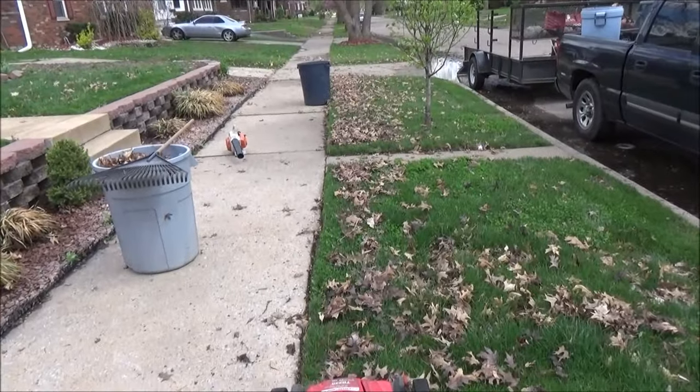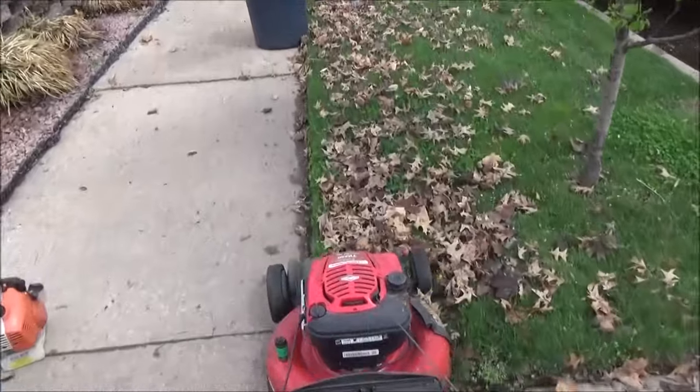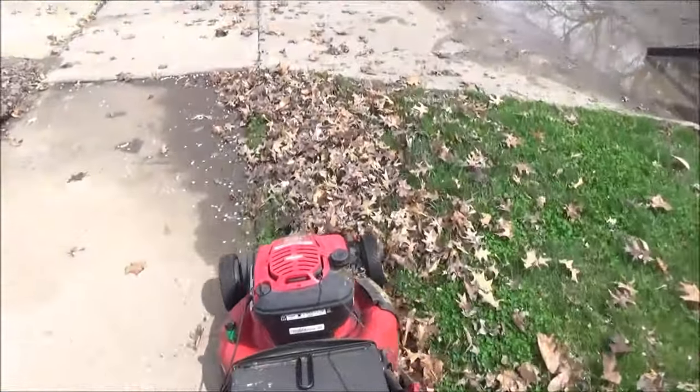You know, they don't expect me to do it. They just let me do whatever I want. But I want them out of there so I can lay down a good edge. And I don't want them to go flying out when I'm trimming and bust a window or anything.